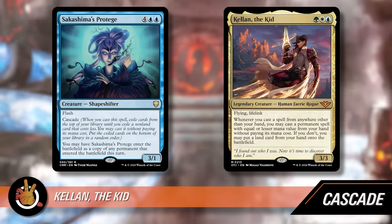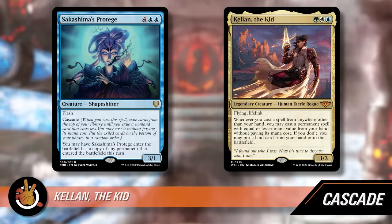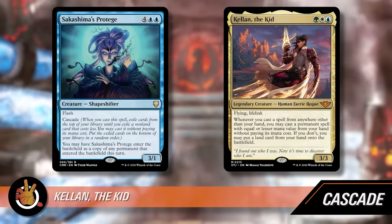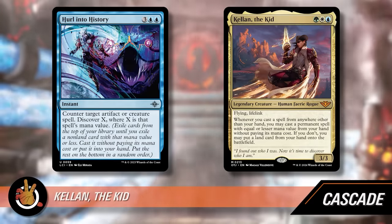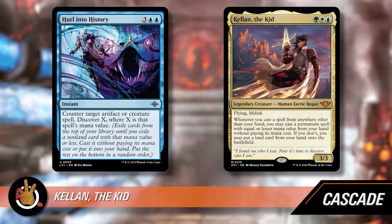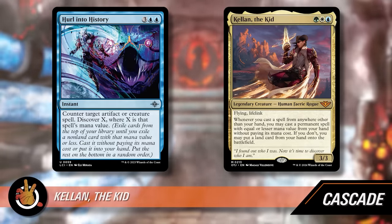The biggest trick, of course, is there's not as many cascade cards in Bant as there would be in like Temur or something like that. So you sort of run everything you can and throw in some Discover stuff. I even looked at Hurl into History. Probably playable in this deck. I think it is. It's 5-mana for an instant. Counter target artifact or creature spell. Discover X, where X is that spell's mana value.